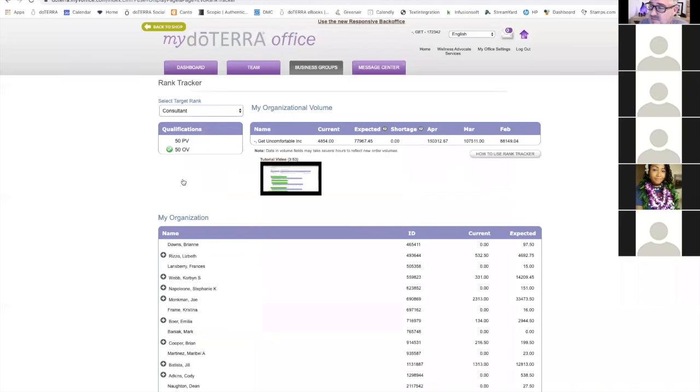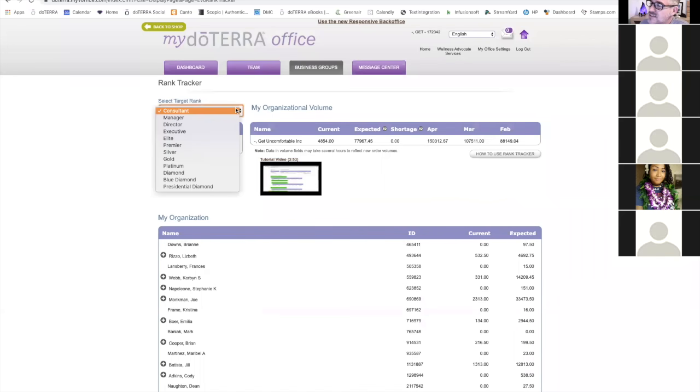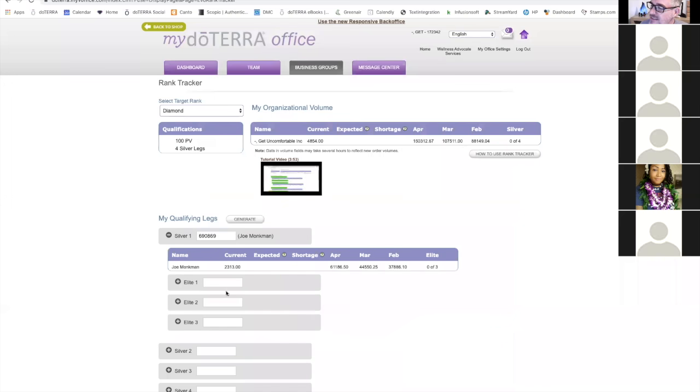The rank tracker is something I've been playing with recently that's kind of cool. I can go to it and tell it, if I want to hit Diamond, and you can actually name people. I'll show you. Joe Monkman is one of my qualifiers. I'll type him in and select him. Then I can go under him and select who his 3 elites are. And then I can generate a report that tells me how close all of my people are at any time to the rank that we're working on this month.